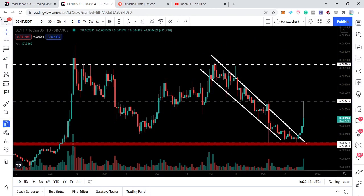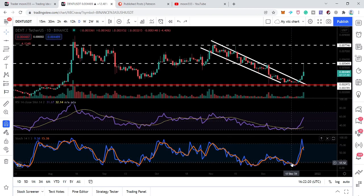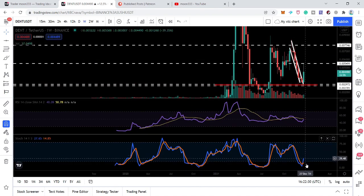Now, if we take a look at the oscillators, for example, on the daily time frame, we can see that the RSI was also oversold and the stochastic was also oversold, and both oscillators are coming out from the oversold zone. And if we switch to the weekly time frame, then stochastic has given a buying signal from the oversold zone.